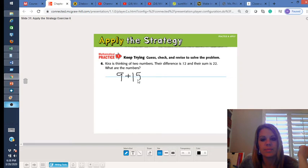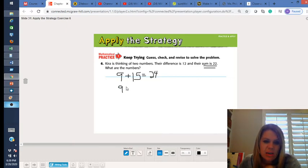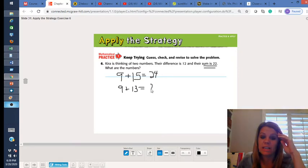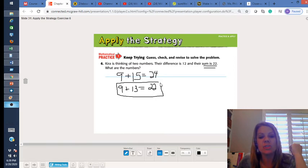Okay. If I added 9 plus 15, well, 15 plus 10 would be 25, and one less than that would be 24. Okay, so let's find something first where their sum is actually 22. Does that equal 22? No. So let's take 2 less. Let's say 9 plus 2 less than 15 would be 13. Okay, and 13 plus 10 would be 23, so one less than that's going to be 22. Okay, we have two numbers that add up to 22.